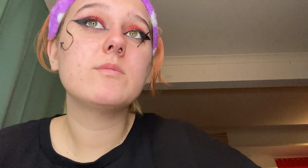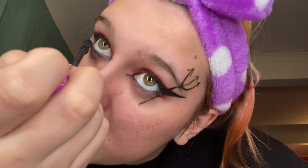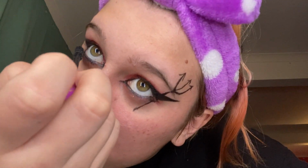And then, mascara. I'm gonna use my Falsies Lash Lift. My favorite mascara ever. I don't know how you guys apply mascara, but this is how I apply it. Oh, you stupid.